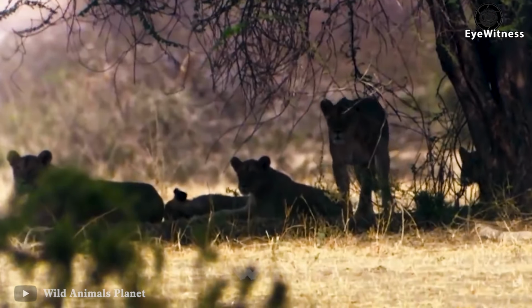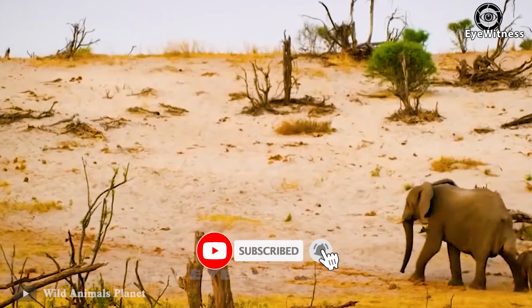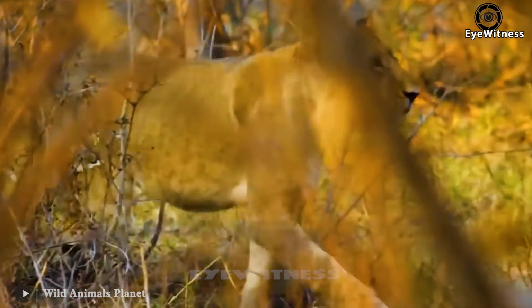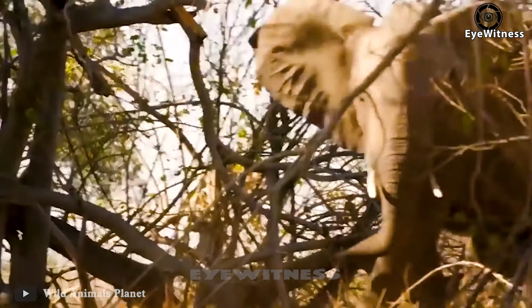The cold-blooded lion saw a mother and cub walking. Immediately, this lion had a plan in mind to steal the baby elephant from the mother elephant. The lions run to catch the baby elephant.